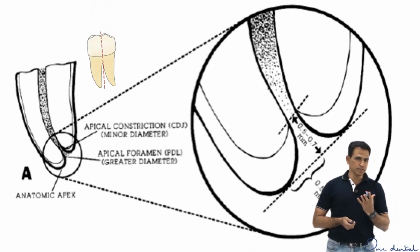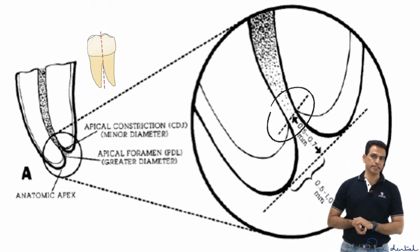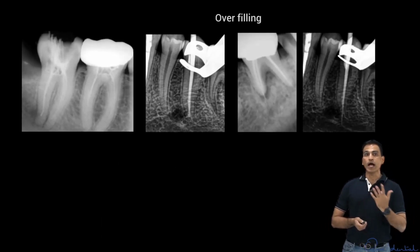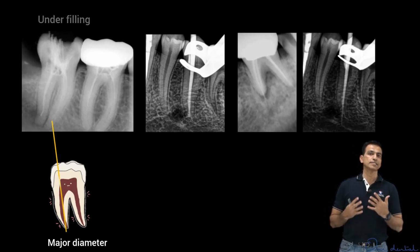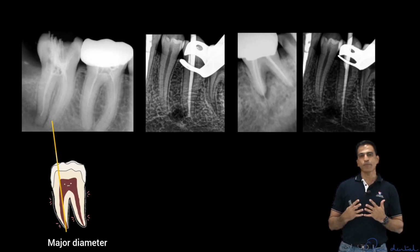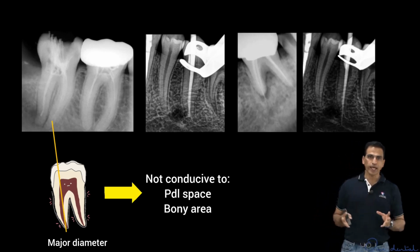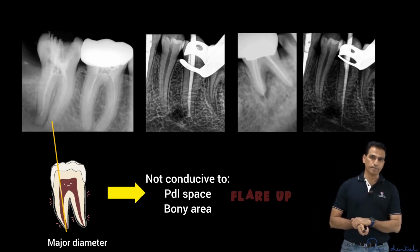Proper working length determination plays an important role, and that's why you need to work till the minor diameter. When it comes to filling, either you're over or under. Both are actually not very good. Between the two, over is definitely more supportive, but when I say over, you're not going past the major diameter. If you end up going there, again, like I said, the PDL space and the bony area may not be conducive for all these materials. There may be a flare-up.